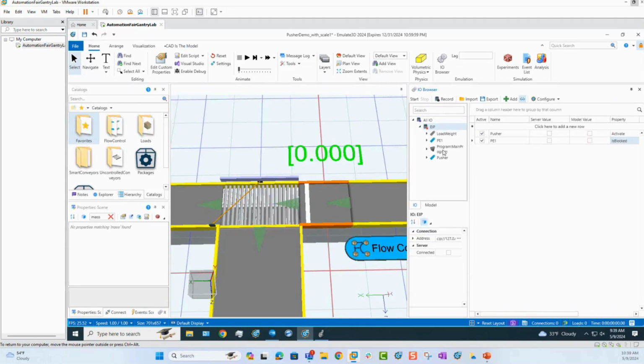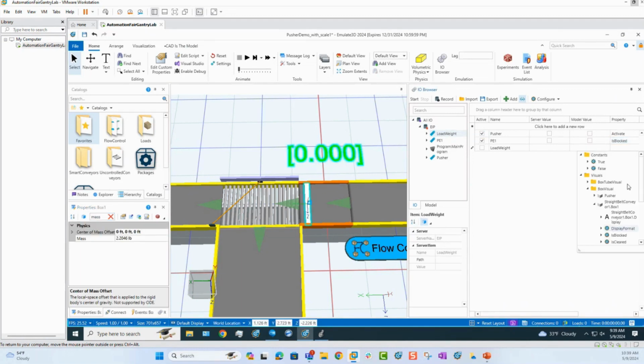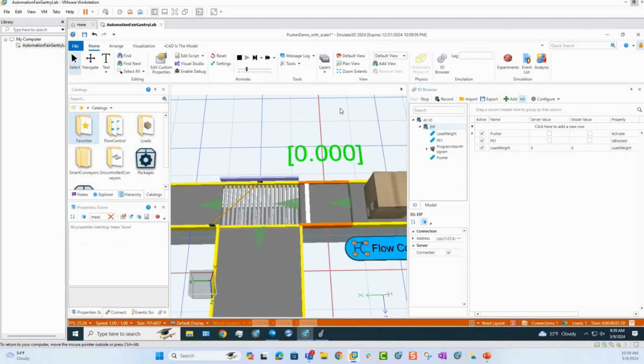and we'll take that load weight tag, load that up, and connect it to our scale, load weight. Start the connection, start the model. And so now we should only divert boxes that are heavier than 1 kilogram. We can see that's working so far.